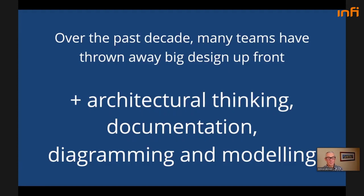So as we all know, and I'm sure we're well aware, the whole Agile thing kicked off in about 2001. And since then, I've noticed many teams have thrown away big design up front, which is definitely a good thing. I'm happy about that. Unfortunately, they've also thrown away things like architectural thinking and documentation and diagramming and modeling. It was one of those baby and the bathwater moments, unfortunately. And it turns out that some of those things are actually quite useful.